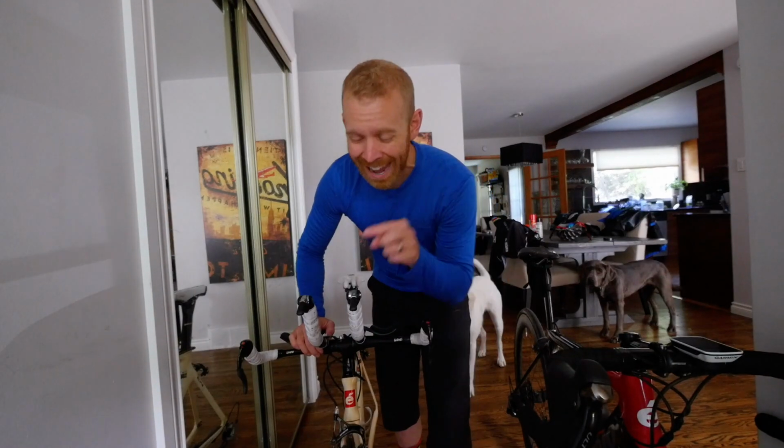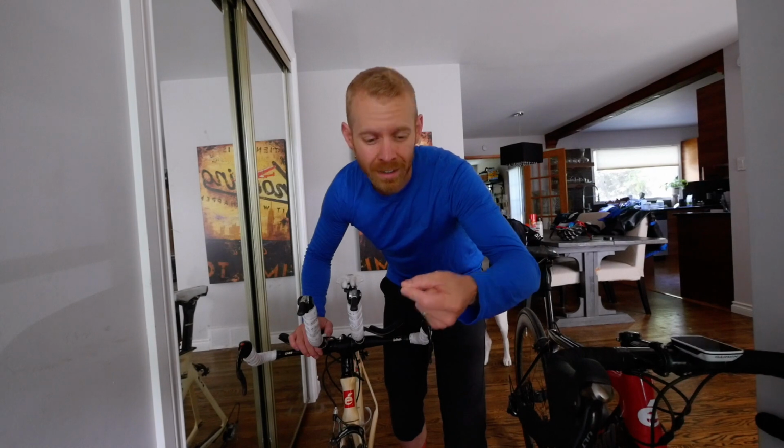Alright Trainiacs, hand position. Hand position is a very big determinant of how good a bike handler you are. And how good a bike handler you are is a big determinant in how fast you can go. If you're a better bike handler, that means you're more confident, that means you can take turns quicker, that means you are putting more power into just going forward because you're putting less power into handling the bike.